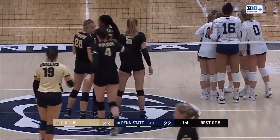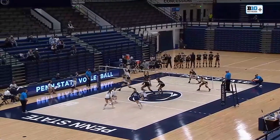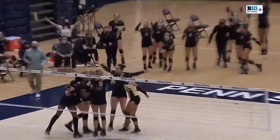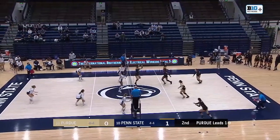So Purdue, a couple straight points in a row, and the Boilermakers now lead by 1. Critical points coming up, especially for Penn State. Take a look at some of the highlights, especially that last block right there by Cleveland. She'll serve here from the left side. Low line drive serve. That one's set.